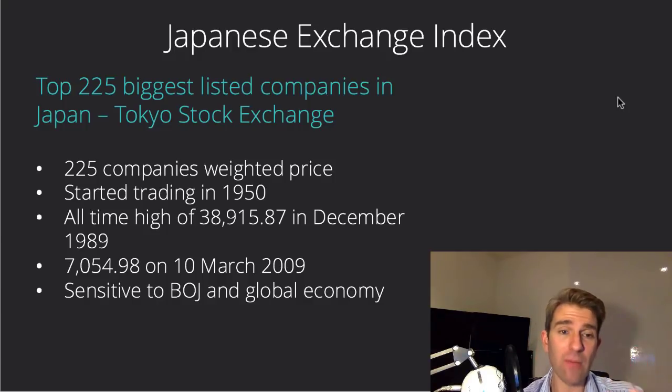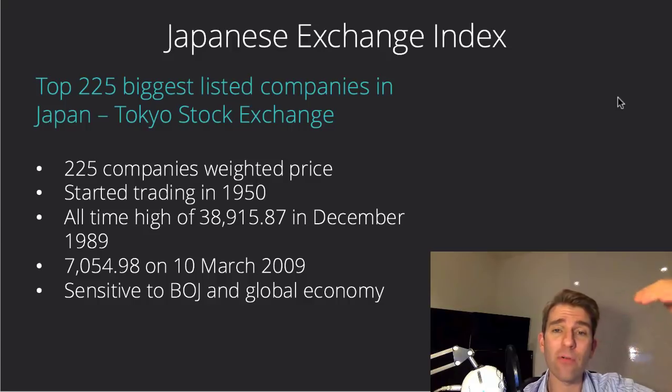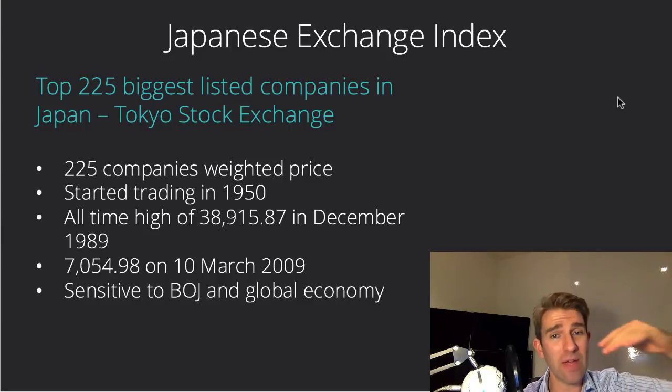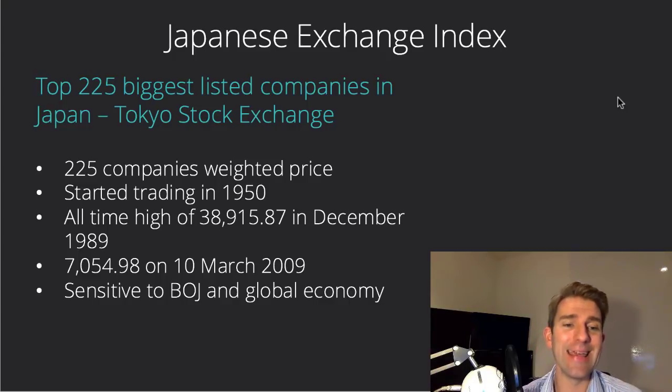So it's 225 companies weighted by price, unusually so, because a lot of the European indices have weighting by market cap. In other words, it doesn't matter what the price is, it's the market cap, which is the number of shares in issue times the price. But this is different. The higher the price, the more weighting it's got in the index. In other words, if that thing moves 10%, it's going to have a big move on the underlying index.